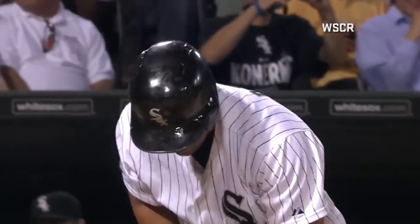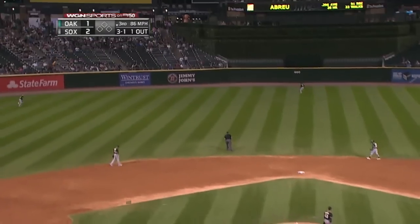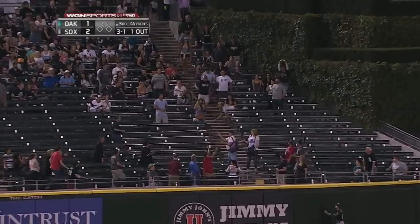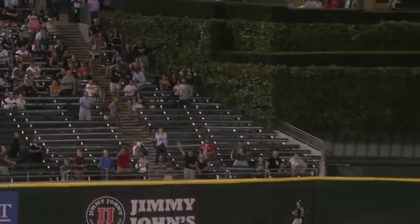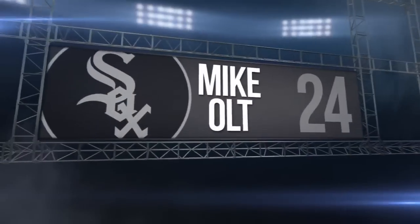We'll see if Martin makes a mistake to Jose Abreu. Martin's pitch, 3-1, high and deep, left center field. This is it, deep, onto the track, at the wall. They watch it fly out. Abreu goes deep. He's got 29 home runs. Turn on the fireworks. 3-1 Sox. He's got 92 runs batted in now.